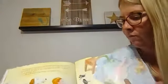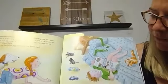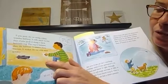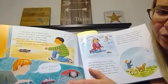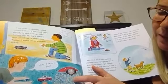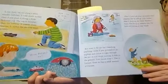Okay? So the second force that we learned about was friction, right? And friction slows things down, right? For example, since the floor is smooth, the car went faster. But because this little boy rolled it on the carpet, it went slower because of the bumps. And the bumps of the carpet and the bumps of the tire slow it down. All right? And we'll finish the last part of the book tomorrow.